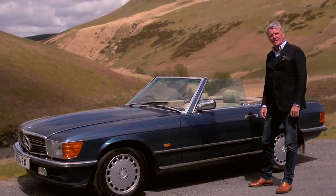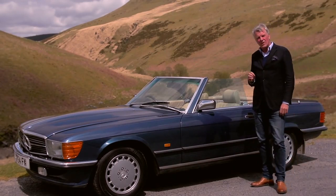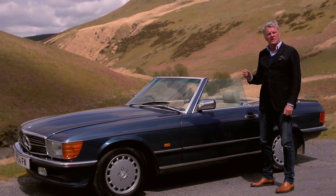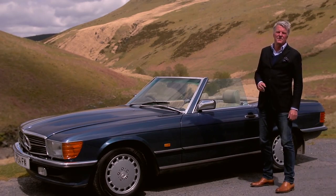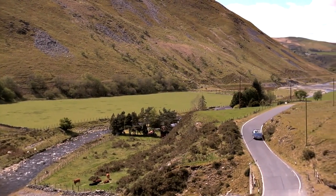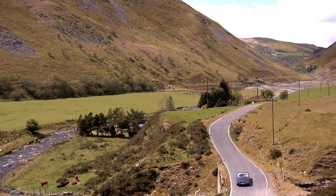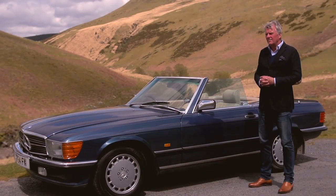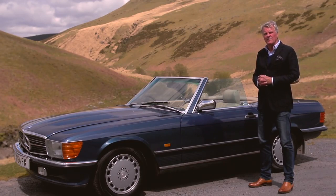The Mercedes SL, codename R107, was one of the most successful Mercedes of all time. That is, if you count the number of years it was produced, from 1971 to 1989. But of course it was designed in the 1960s. And that was a time when the NHTSA and Ralph Nader in America was really trying to make the car an awful lot safer. And in fact, convertibles were thought to be one of the targets of the American legislation.